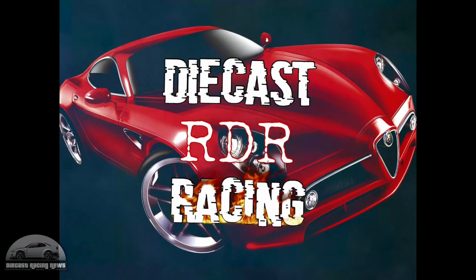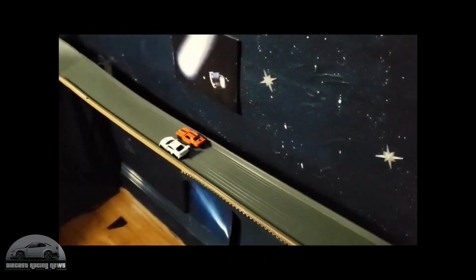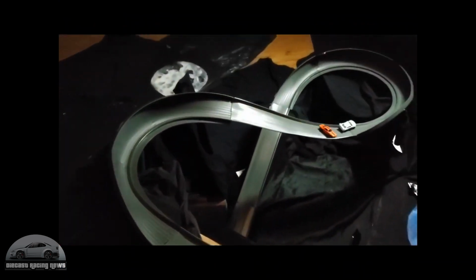Alright, Rick's Diecast Racing, we're back at it as well. So again, lots of action on this track. It's relatively short, but I like that little S-curve into the figure 8.